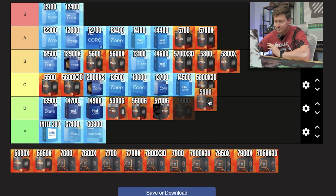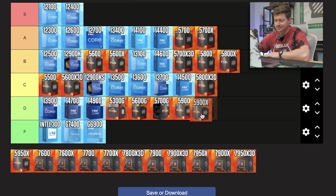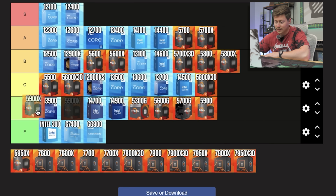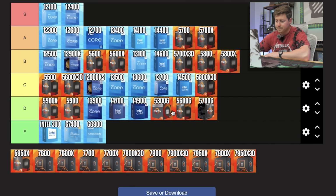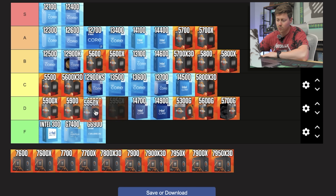All right, 5900. Yeah, this thing's usually never great for the price. The 5000X3D will outperform it. 5900X, same deal. These are still probably better than the ones below, so we'll do that. Yeah, okay, I'm liking the spread. 5950X, once again, 5000X3D in almost every application is better. There's some things where you can take advantage of those cores, but most of the time you can't. I'm gonna put it right there because I think it's insanely priced usually.